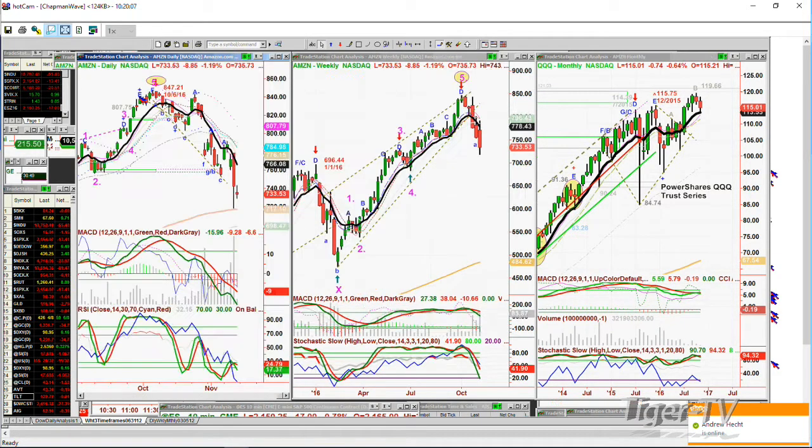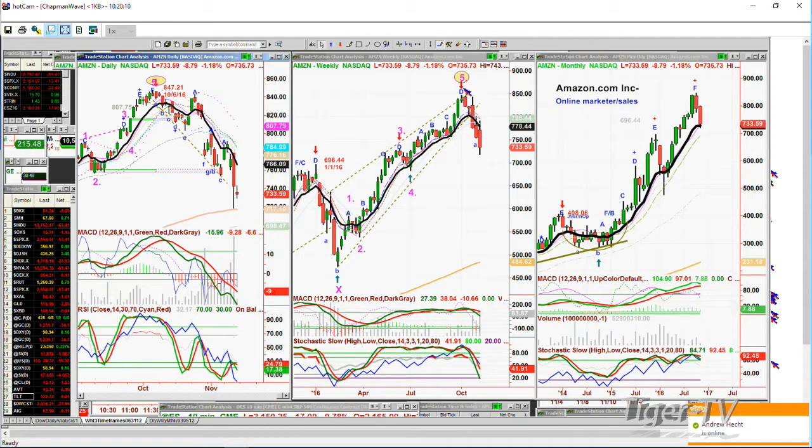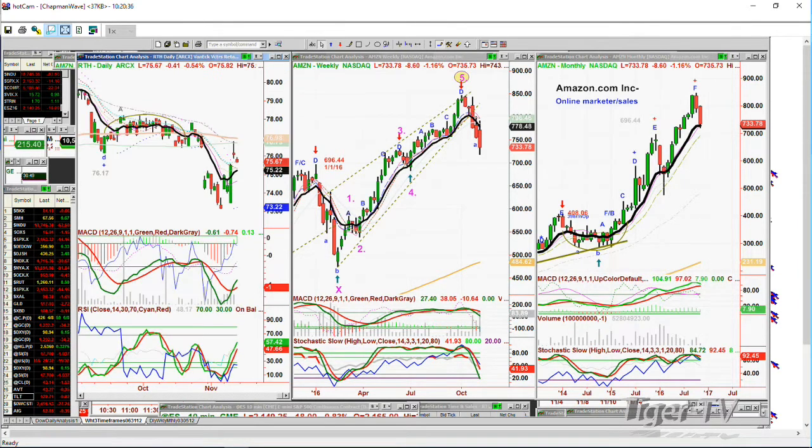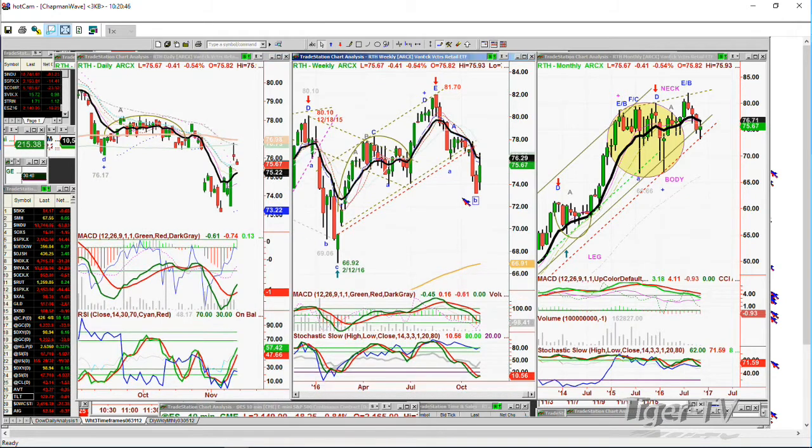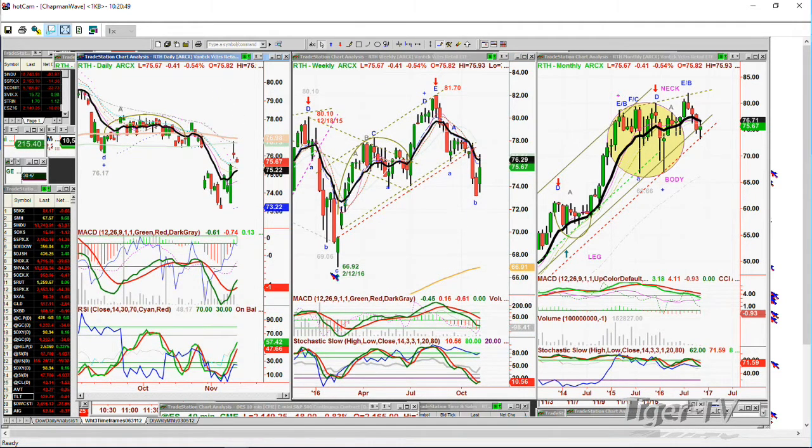Amazon, I had that Chapman Wave 5 in the daily at a peak F top. I had a Chapman Wave 5 in the weekly at a D top, and I had a Chapman Wave potential leg F, and I said, my thinking is I need to just keep this as an F, but I really should be putting F/B. After all, Amazon is the Amazon of the online marketers, and they always benefit in the holiday season. And my concern was that the RTH, that's the retail index, had given me major sell signals in the daily and the weekly, and I was watching the monthly very closely, and still am watching that monthly closely, because it's suggesting that there are some serious problems there. So that whole aspect will put me on a little bit of a holding position here.